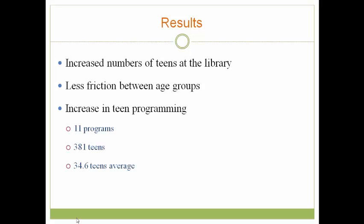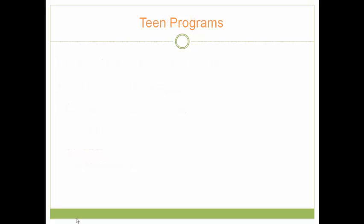We have an increase in teen programming. We've only been open a few short months, and we've had 11 programs, 381 teens, and 34.6 teens on average at programs, which for teen programs is pretty good, right? That's not every program. Thank you. Some programs get much fewer. Some programs have been really heavily attended, but that's a pretty good average, and we're happy with it.